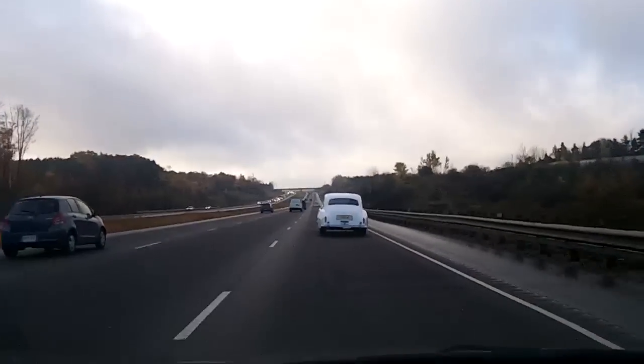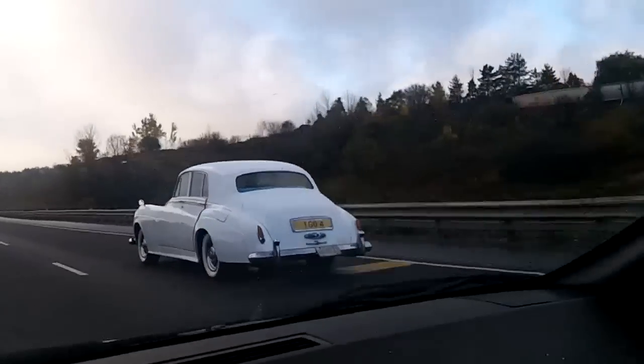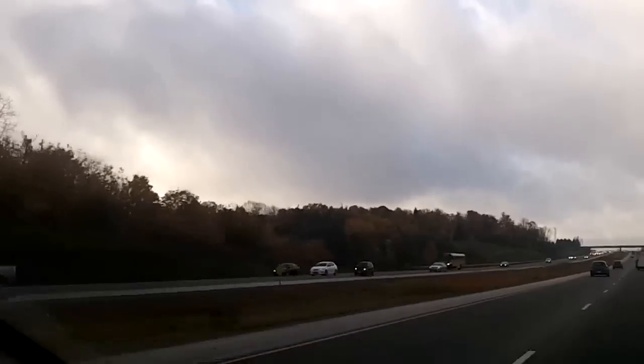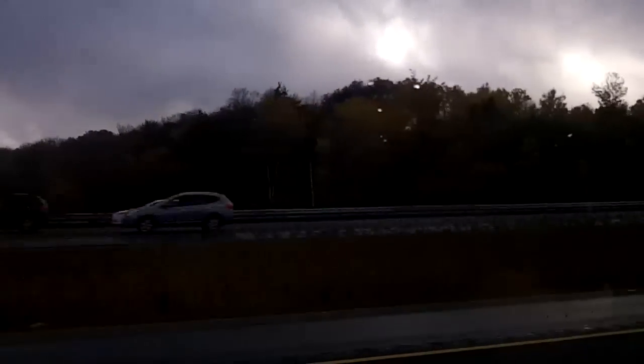Always amazed what you see on the road. Probably an old Rolls or a Bentley. Oh, it's an old Bentley, actually. Kind of cool. So yeah, the colors are just starting to change. I don't know if you can see that or not. We're actually probably pretty close to the end of the colors changing. It doesn't look like you can see.